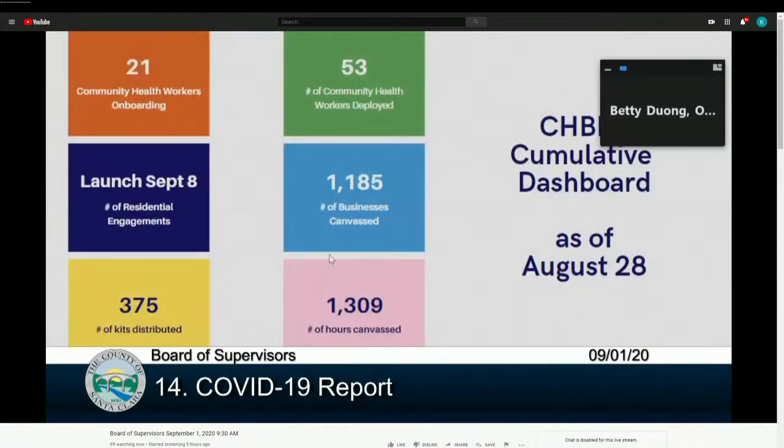Here's a dashboard reflecting our cumulative outreach metrics. Our community health workers have experienced mostly positive engagements and have even noted a warm reception during the daily debriefs. Engagements with small business owners and workers have gone as long as an hour, and some have resulted in requests for demonstration presentations for larger groups of small business owners and workers. Engagements have been conducted in English, Spanish, Vietnamese, and Chinese.